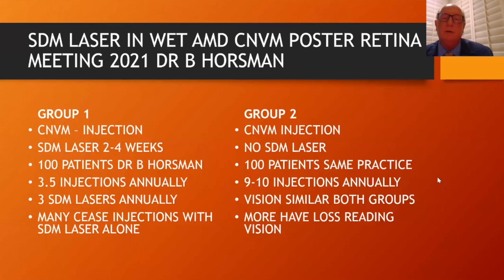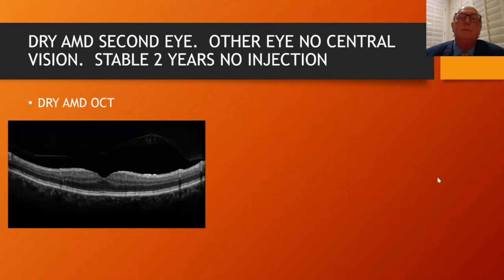Group 2 was from one of my colleagues. He does not do very many MicroPulse, and he's a big time injector, probably does 60, 70 injections a day. And his patients, the same 100 patients, age matched, et cetera. Retrospective chart review. Vision was actually similar on average in both groups. Interestingly, the group with injection only had more loss of reading vision than the group with laser. Not significant, perhaps, in terms of statistics. These numbers are small. We'd probably need closer to 1,000 in each group, or 500 if that's possible. But certainly very interesting. There's a dramatic drop in injections necessary.